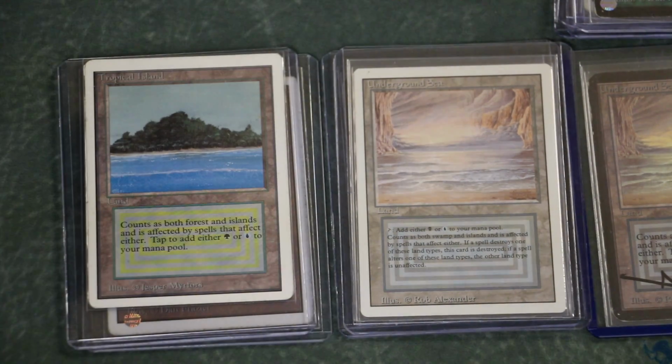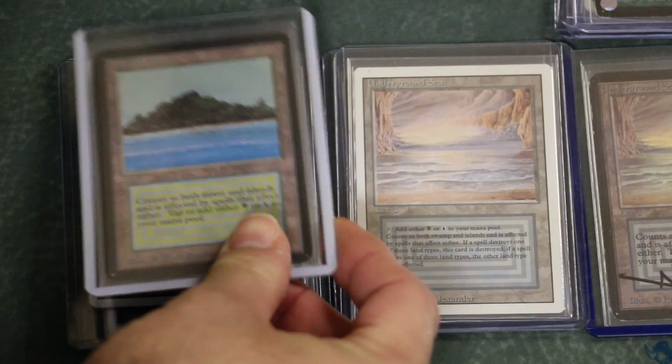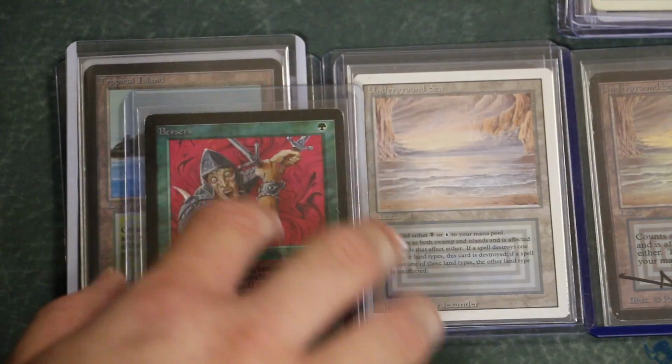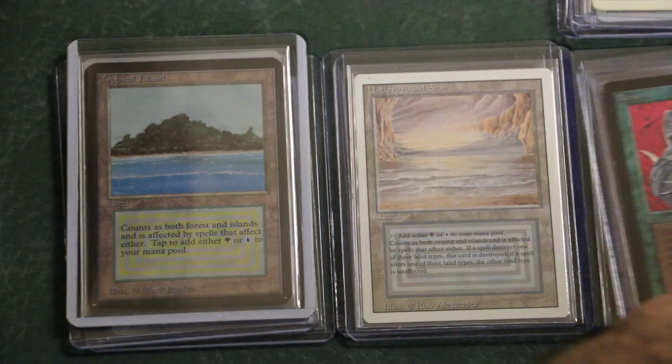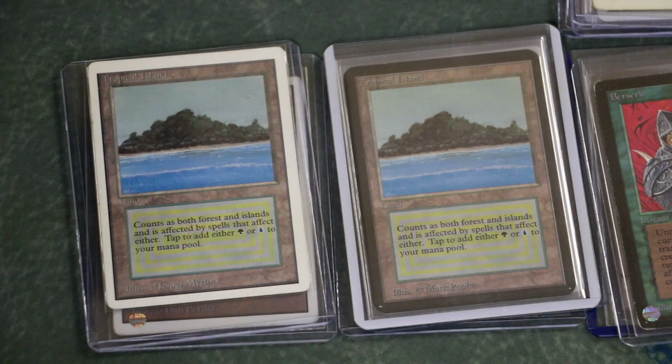Cool. For alpha and beta, you can tell the difference based on the edging. So for instance, this alpha has rounded edges, where these ones are a little more squared. The alphas are more like a playing card, because they were produced by a poker card company.